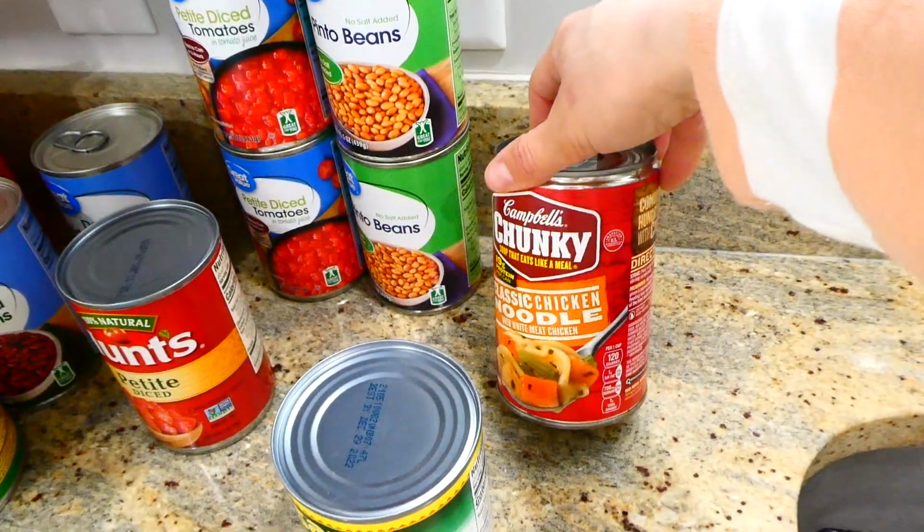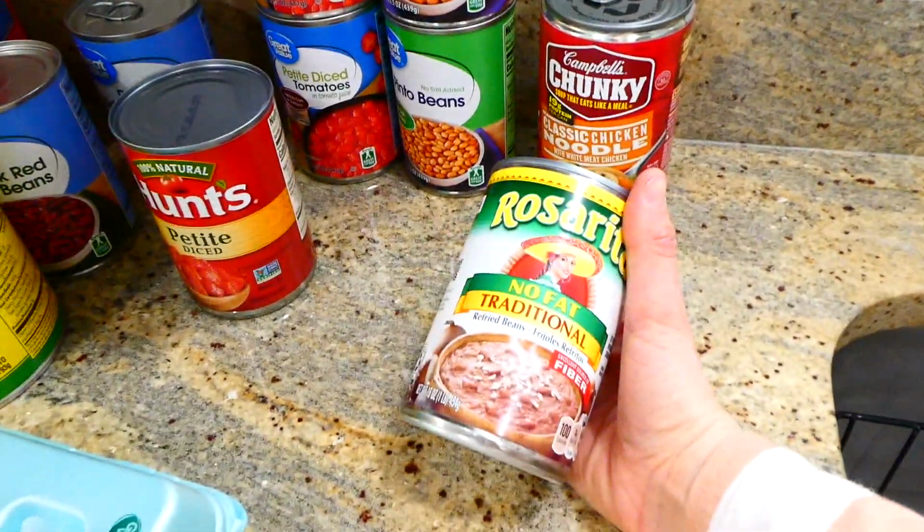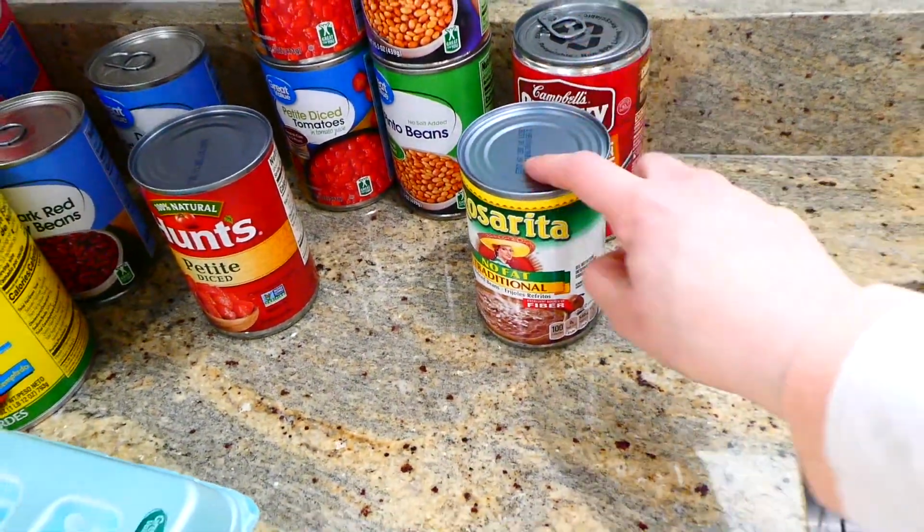A can of chicken noodle soup. I thought this would be great just in case somebody starts feeling sick again. A can of no-fat traditional refried beans.